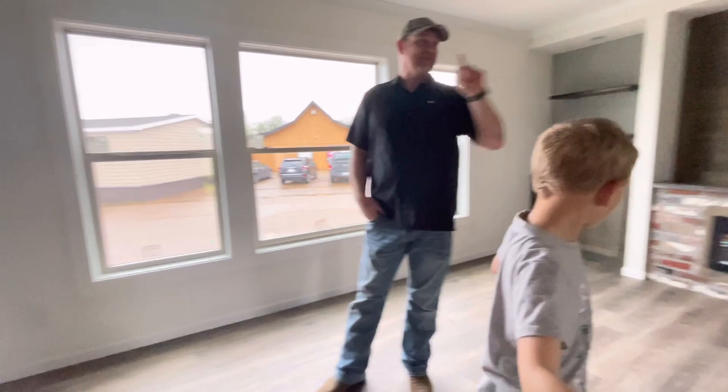Sheetrock throughout really makes the biggest difference in my opinion. It doesn't have that vinyl wallboard that you're used to seeing in a mobile home. Hamilton, our other manufacturer, will have sheetrock in the main room, the kitchen and living room, but the bedrooms and bathrooms will have that vinyl wallboard. Like the old trailers. Exactly.